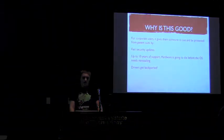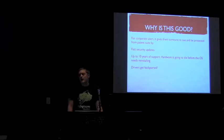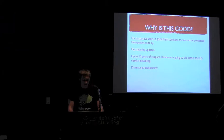So why do you want to do this? If you're deploying for a corporation that may not be familiar with Linux, part of the Red Hat license is that they will come to your defense if anybody sues you for patent suits.